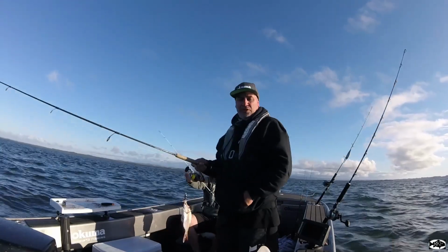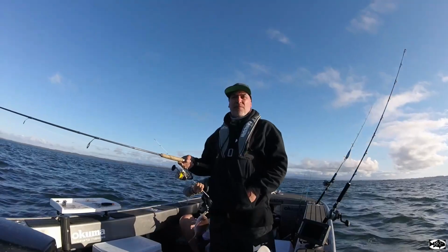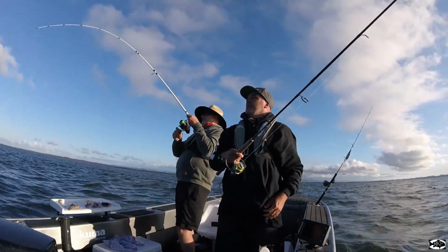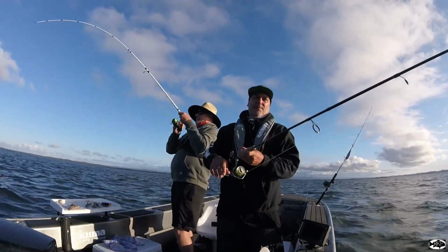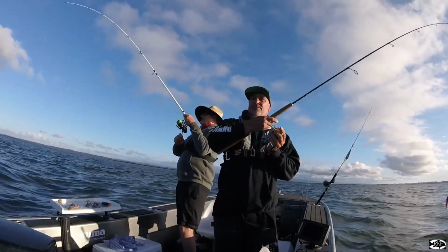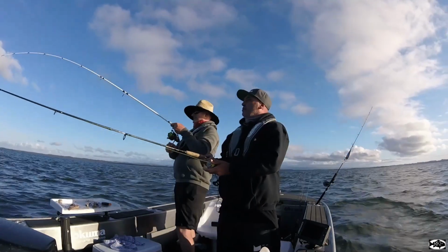So yeah, what we're hoping is coming on to dark, we might pick up a few snaps. Stevo's hooked up again. It's not a stingray. It's been catching a couple of stingies. Might be a better snapper this one, if we're lucky, Stevo.